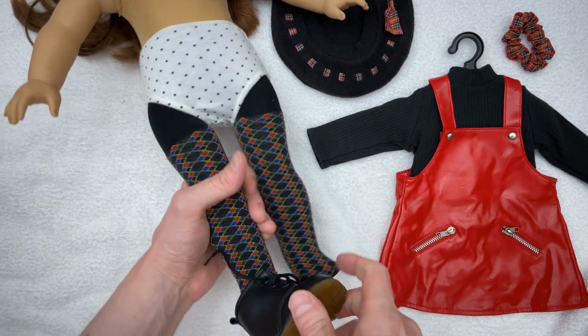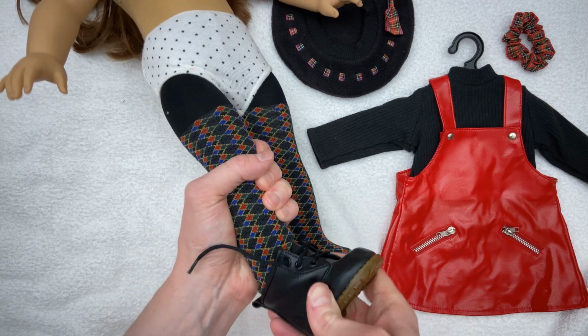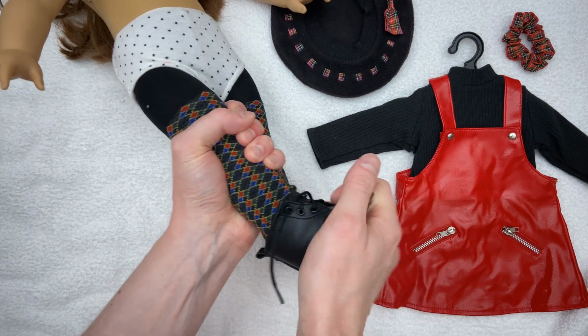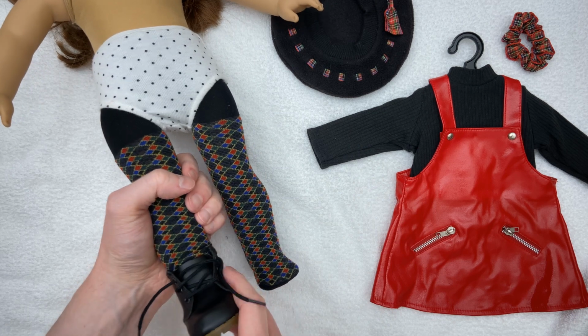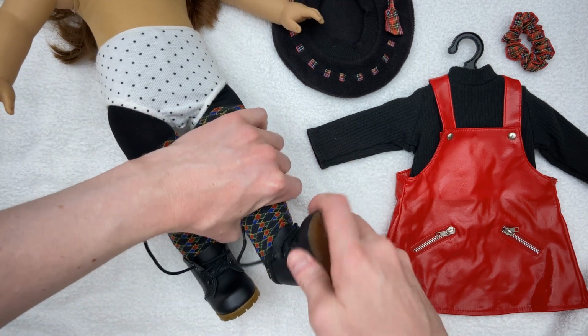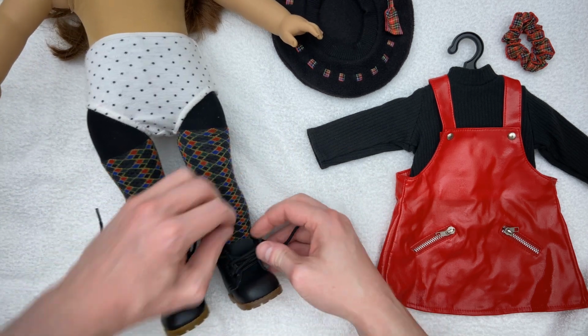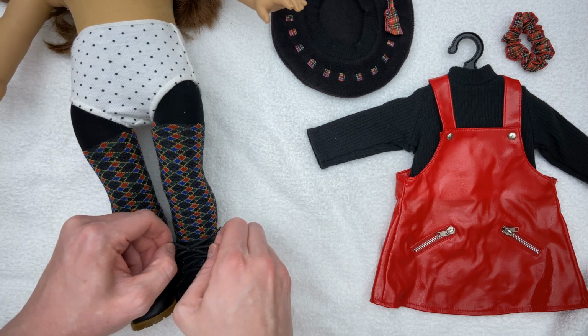And next I'm putting on her boots, and these actually aren't too bad to put on. I think the hardest shoes to put on in the entire Pleasant Company range are like Molly and Samantha's meat shoes. Those you basically need a crowbar to get on, but these actually aren't too bad. You just loosen them up really, really loose, and her foot goes in there pretty easily.